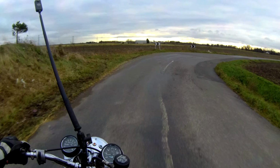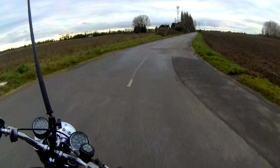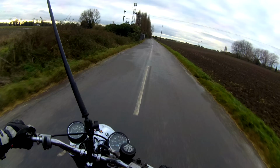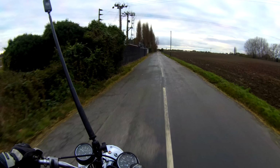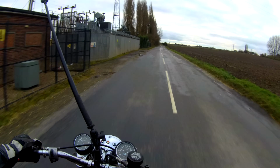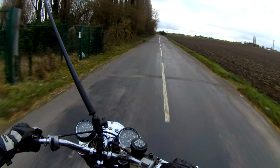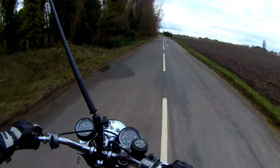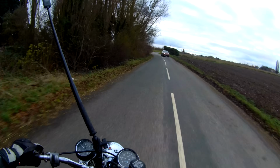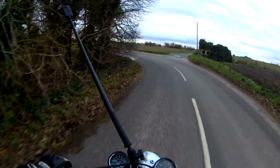I mean, here we are chugging into a sharp right-hander. It doesn't seem to matter what gear you're in, you can just go round really easily, and it just seems to take everything in its stride. I mean, you could ride this thing forever. It really is a credit to Mick and the work he puts into it to make sure that it stays okay.